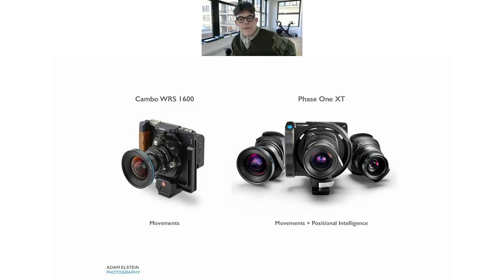Somebody just popped up in the chat. I would say the engineers at Phase One obviously know what they're doing. When you do push the cameras to extremes, obviously you get some degree of image degradation at the very far extremes. So 12 millimeters also keeps you well within the image circle, which we'll talk about, which is great.